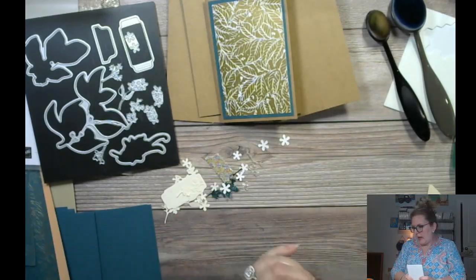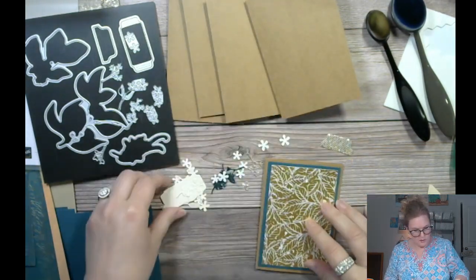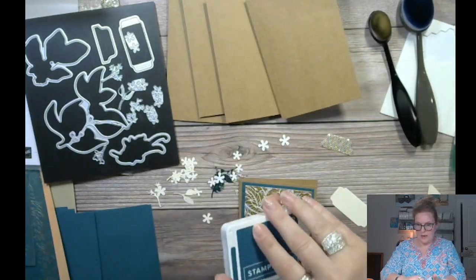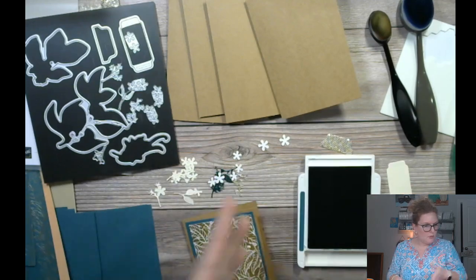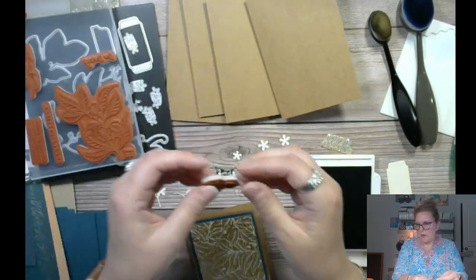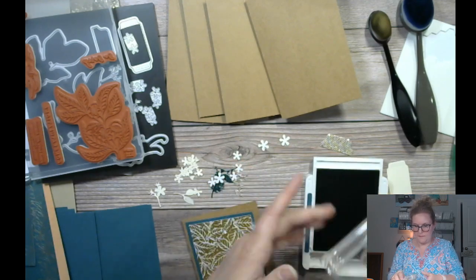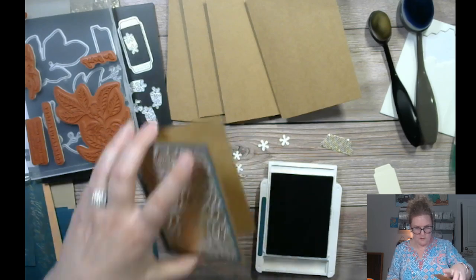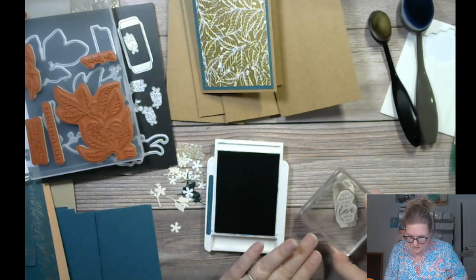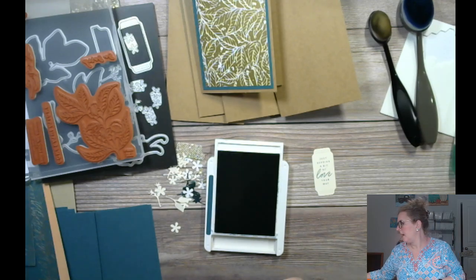Okay. So with that, we have several elements that we can create with. All right, so what we're going to do is take our little ink pad, right? And I'm going to stamp, sending a little bit of love your way. Okay, get my elements out of the way. All right, got that.